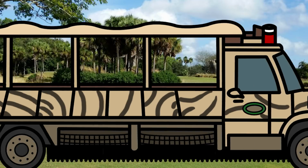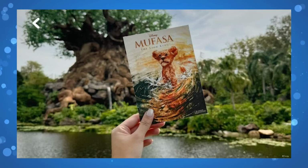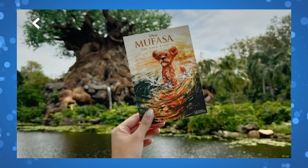Walt Disney World annual pass holders can pick up a complimentary Mufasa: The Lion King print at Disney's Animal Kingdom next month. That's sure to soften the blow of all your favorite rides closing. The custom illustration is by artist and former Imagineer Nicholas Smith. The illustration will be available as a 5x7-inch postcard print depicting young Mufasa with water around him and his rippled reflection showing his older self.